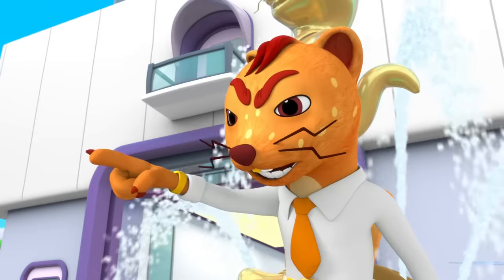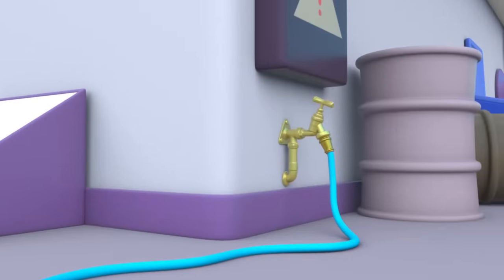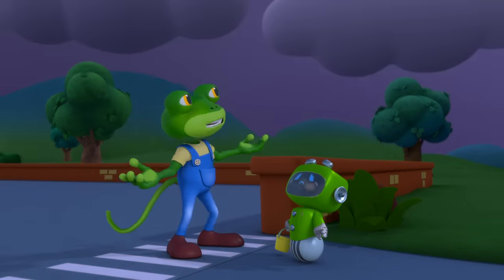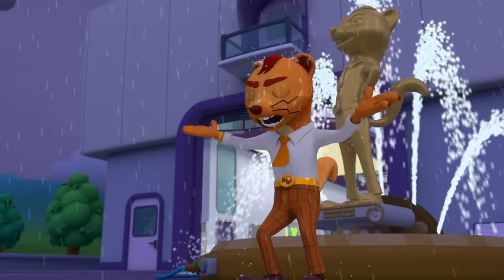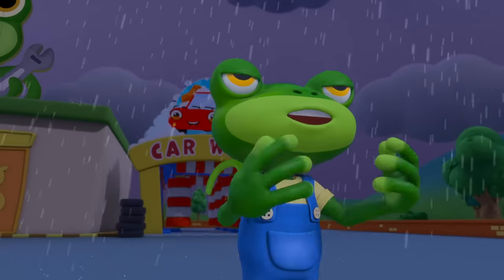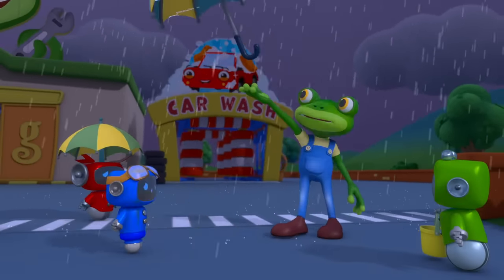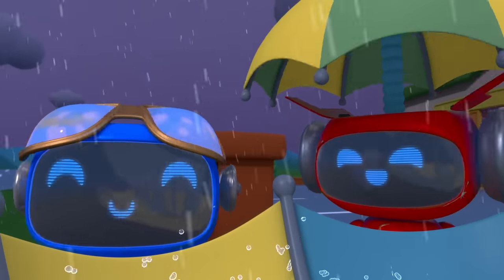Not so fast, trash can! This is my water from my tap! I know, Green. Water's for sharing, not wasting. It's raining! My lovely hair might get wet! Thanks, Blue. But we need to collect the precious rainwater. Quick, Mechanicals! Use whatever you can!